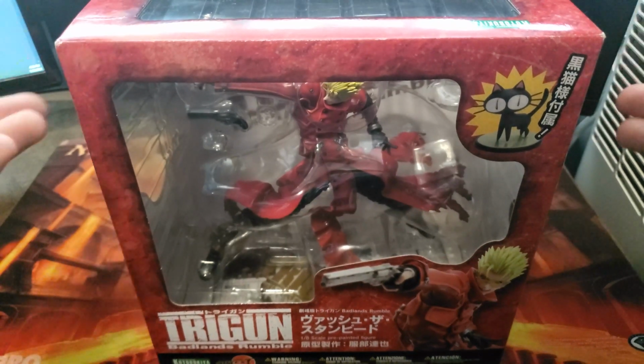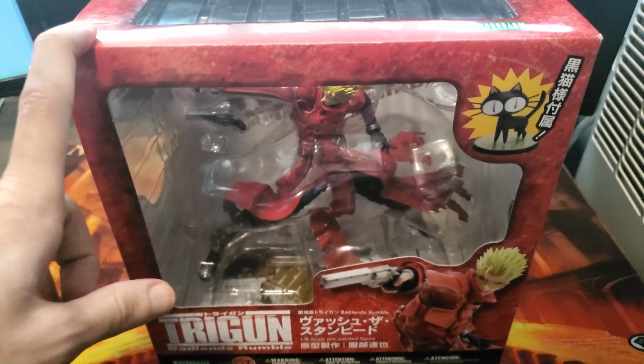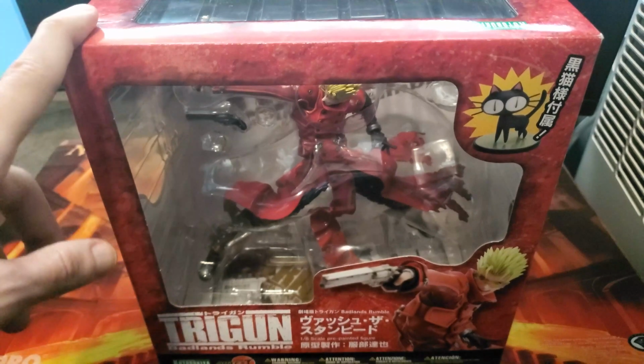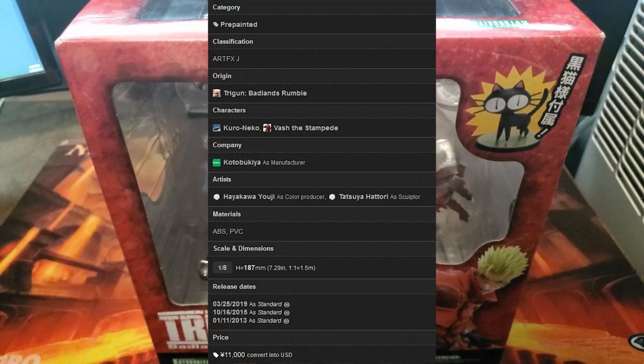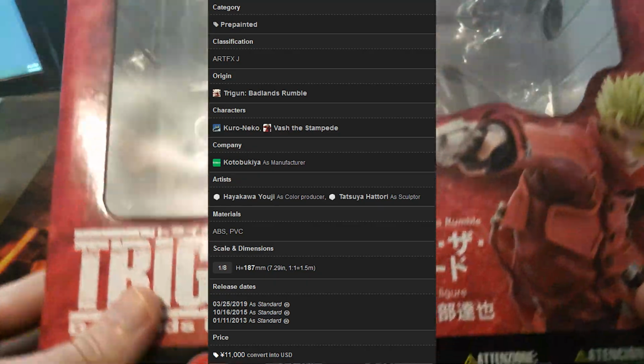So when I found one for close to retail, I figured I'd pick him up, or actually at retail, because I believe this figure first came out for $100 retail, and then the reprint or the renewal version was $120 or $110, something like that. So it wasn't too bad.